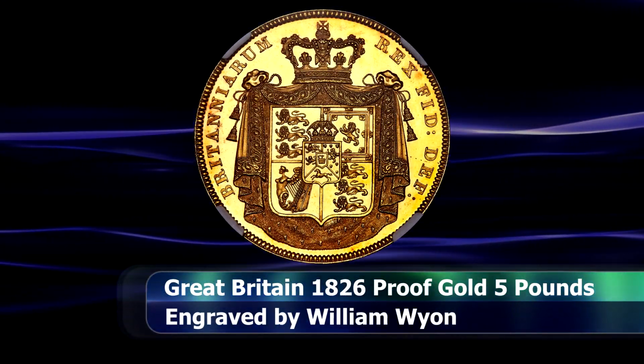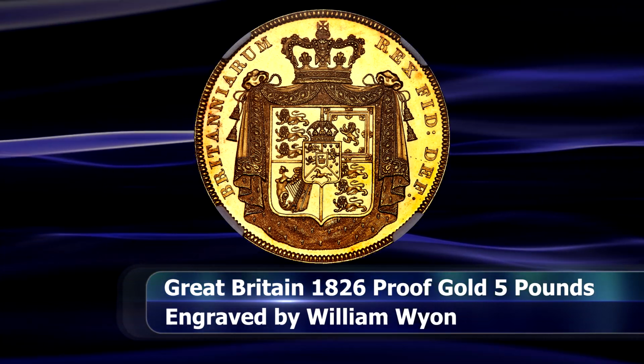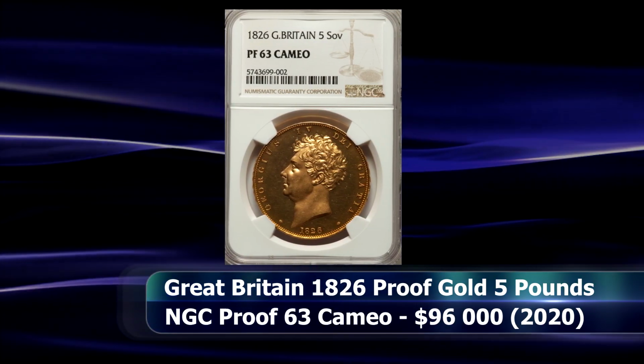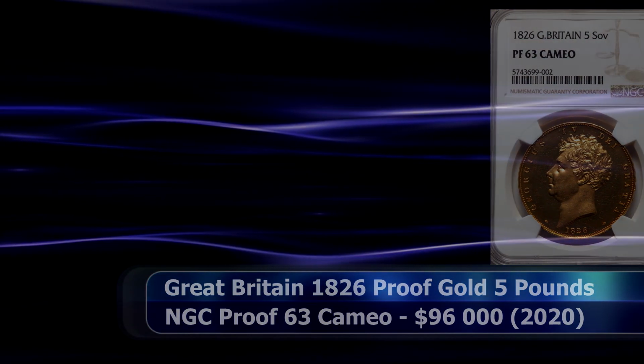NGC, however, was somewhat kinder to this beautiful 1826 quintuple sovereign coin, with a grade of MS63 cameo that saw it reach the price of $96,000 at auction.